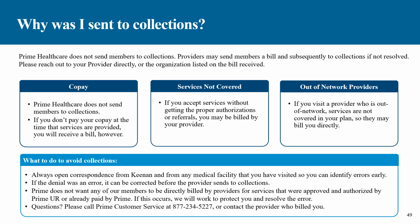If the denial was an error, it can be corrected before the provider sends to collections. Prime does not want any of our members to be directly billed by providers for services that were approved and authorized by Prime Utilization Review. If this occurs, we will work to protect you and resolve this. Please call Prime Customer Service at 877-234-5227.